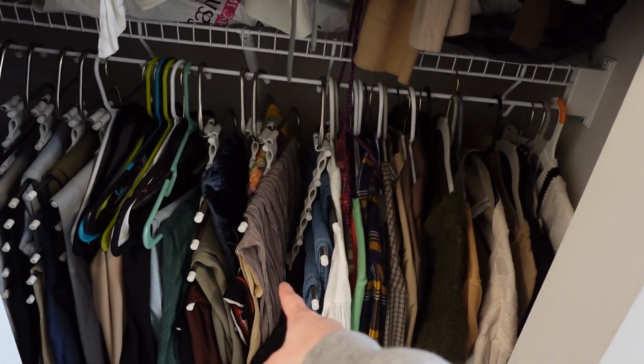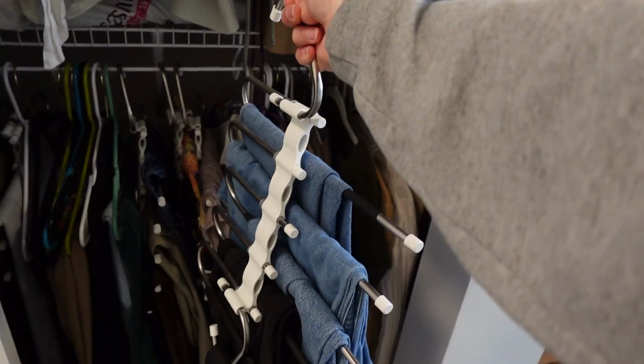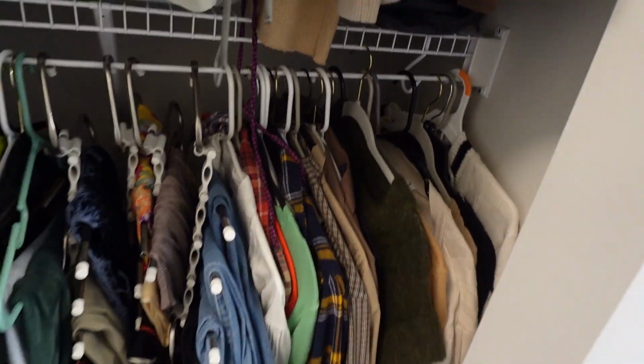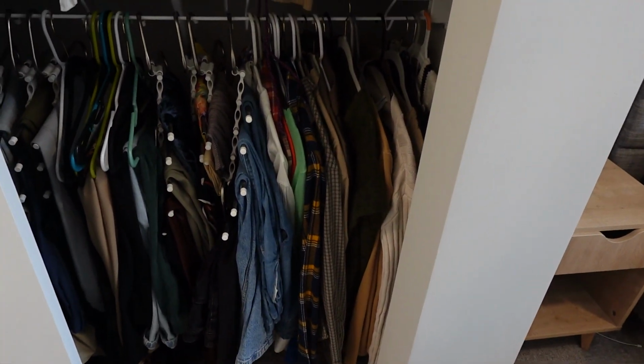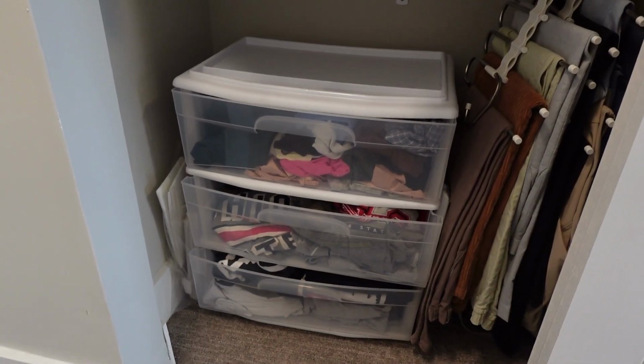Here are my hanging pants, and I do have these. What are these called? I don't know. These are pretty popular pant storage hangers. Things are just a little bit too tight in here, so I wanna see what I can get rid of. These drawers, I have t-shirts, some PJs, etc.